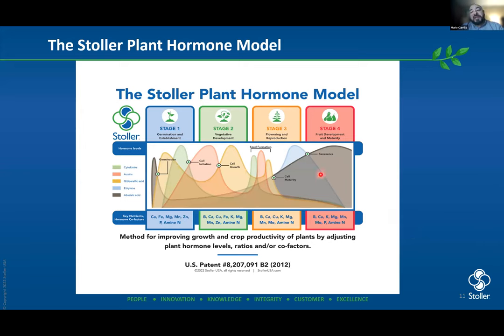There's a lot of information on each of the hormones, and each of them could take 1 or 2 hours. But what Stoller has done is create a hormone model, and it's complicated. The beauty is that if you look at abscisic acid, when you harvest the seed, the level of abscisic acid in the seed ends up high. So when you plant that seed, it's going to be at a high level.